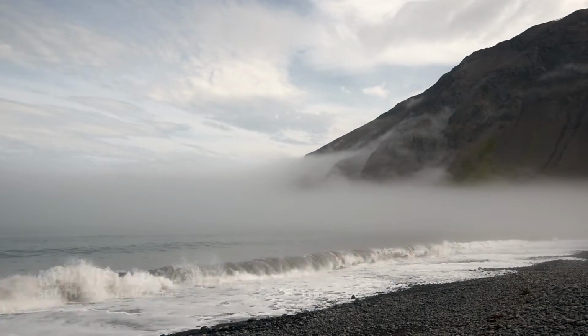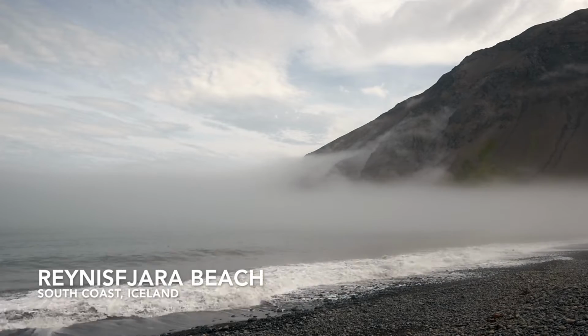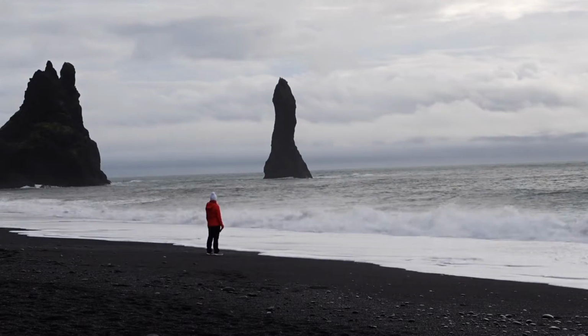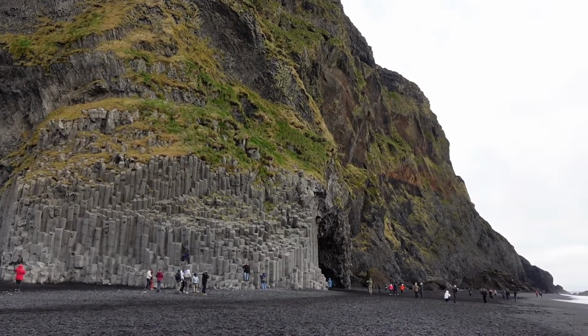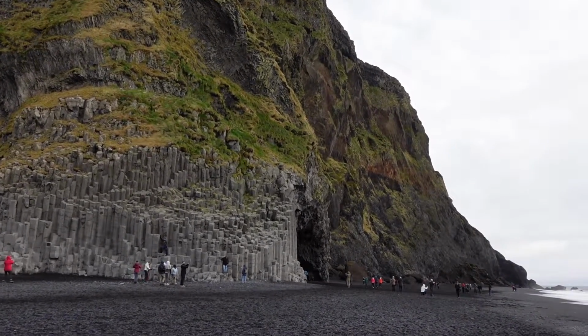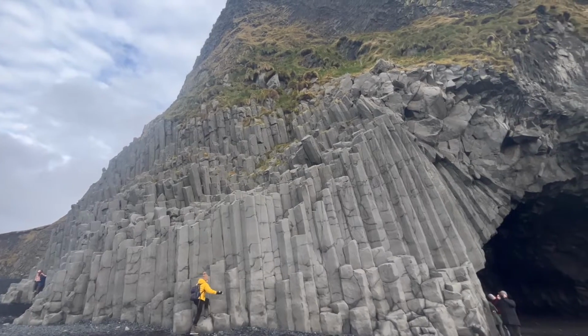The next stop is Reynistfjara Beach. Reynistfjara is a section of coastline made up of black pebbles, sea carvings, and basalt columns. The columns in particular are very unique and make for a pretty awesome photo opportunity.